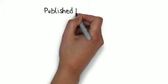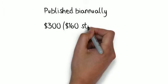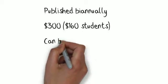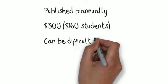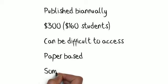What could be better about the ACORN standards? The ACORN standards currently are published biannually, which means that research may not be as up-to-date as AORN, and at $300 they're considered expensive by many nurses, and this makes it difficult for them to access them freely as they don't have their own copy.